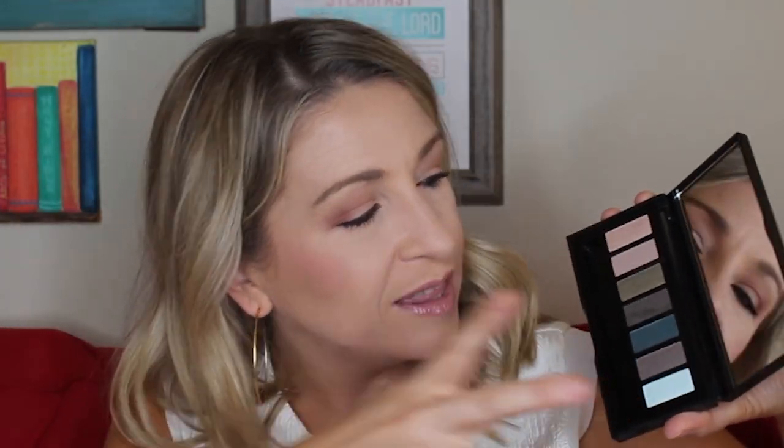Posh Peacock. I bought it on a whim because I think it was $5 on sale at Ulta at some point, and I just thought these colors looked beautiful, and they do, but I never reached for it. Okay, this is just old.